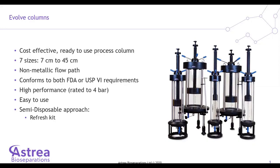We call the columns the Evolve columns, as although we wanted to provide the customers with a standard operational column, we added a semi-disposable twist. This is what we call the refresh kit. This kit allows the customer to replace the full wetted flow path whilst retaining the column skeleton. This not only reduces waste, but also reduces the cost, as the refresh kit to replace is approximately 1/3 of the price of the column.